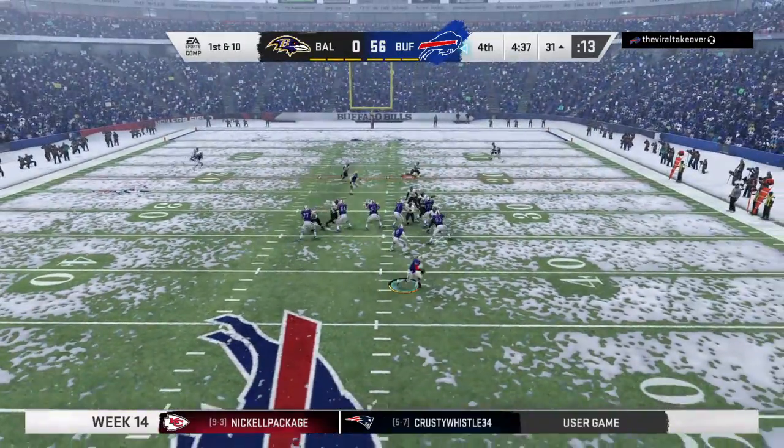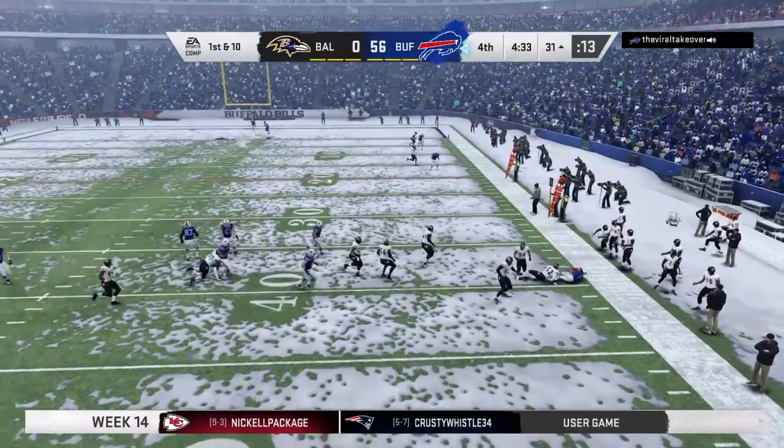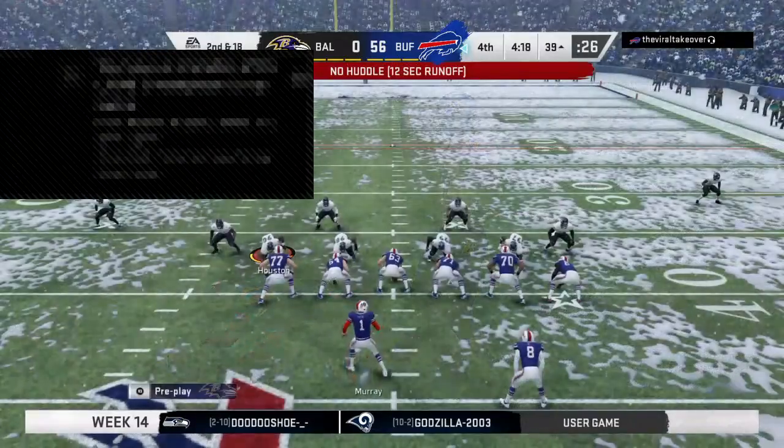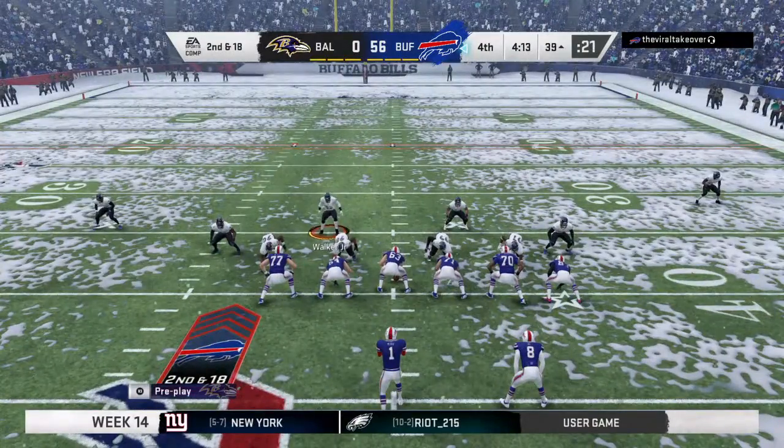On 1st and 10, here's Murray. Escaping the pressure right. And he will go down outside of the pocket for a sack. Tried to get away, but could not. Anthony Walker picks up his 2nd sack of the afternoon.